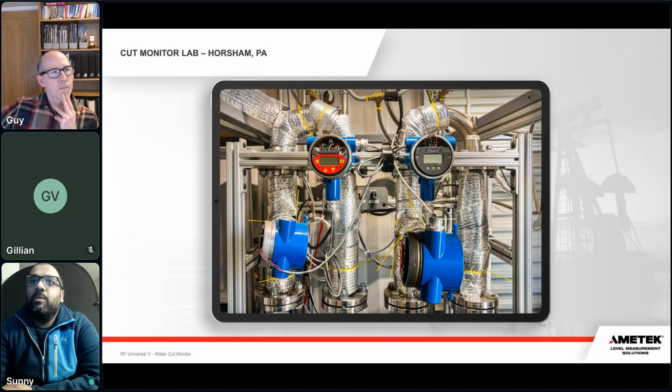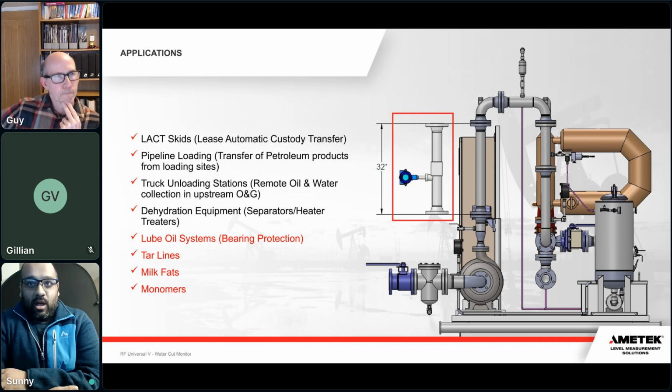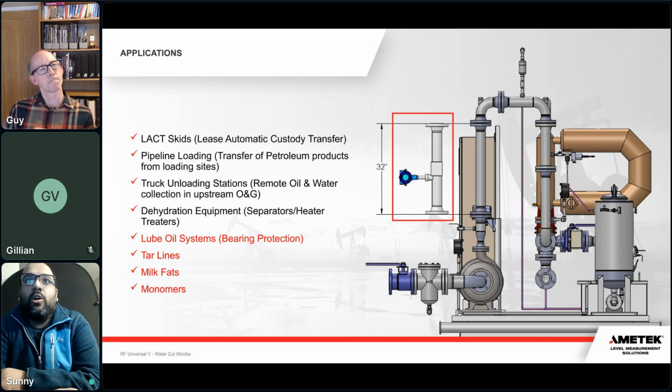So just a close-up view of our setup here. And then a couple applications. The most common for us is going to be the LACT skid, where we're doing custody transfer. Pipeline loading and unloading is another one, dehydration equipment. And the ones you see in red are mostly outside of the oil and gas industry that we'll talk about.